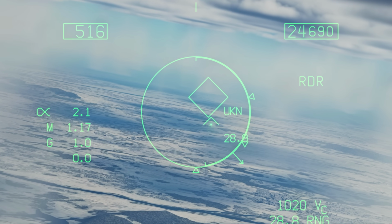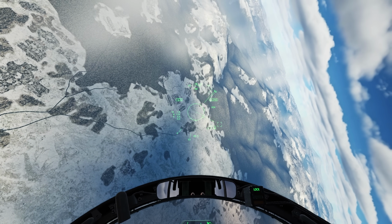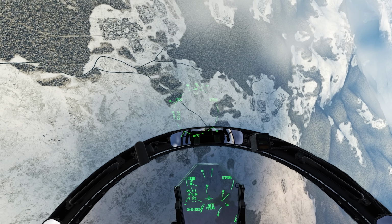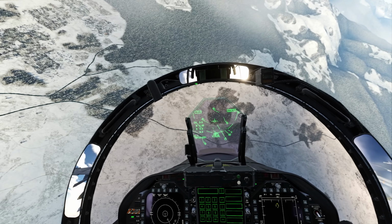And I imagine any missile that he fired is going to start going pitbull there. Yeah. Right on cue. Alright, so that tone you hear, that's the R77M going pitbull. So I am going to defend. Reducing altitude very quickly here.